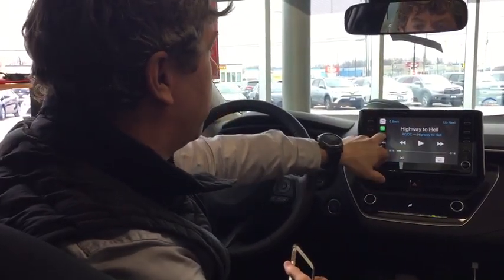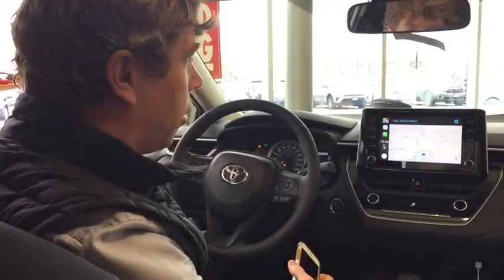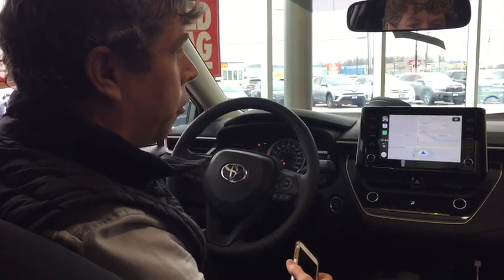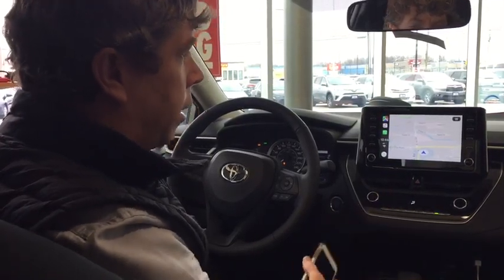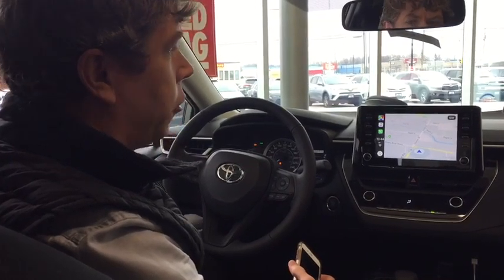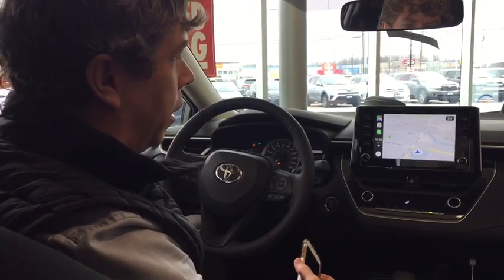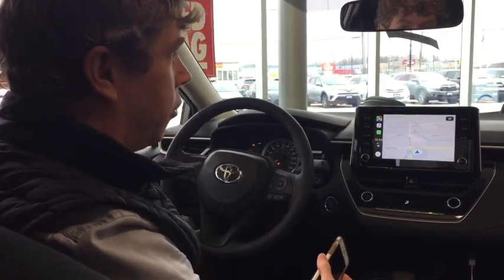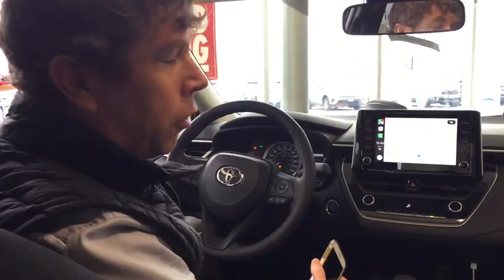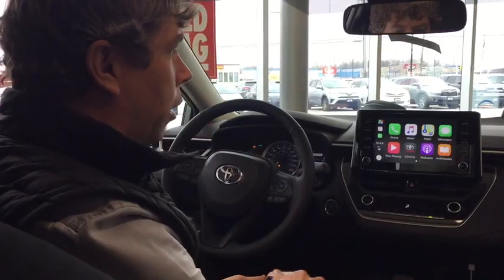So let's pause that. And now let's get into the map system that everybody wants to have on their car. So it will give you real-time data about your drive. So traffic data, information of where you're headed, setting up a destination. Great feature for getting to places that you're unfamiliar with. And a nice large screen gives you all the information needed to be safe on the road where you're headed.